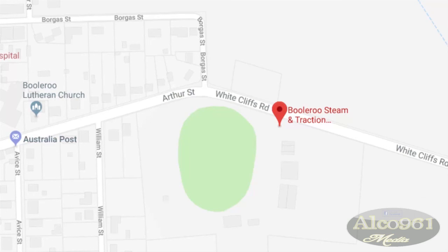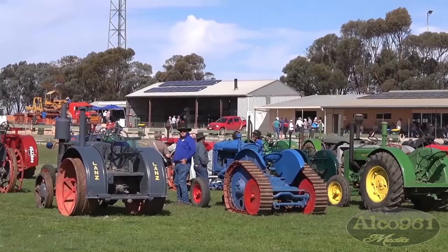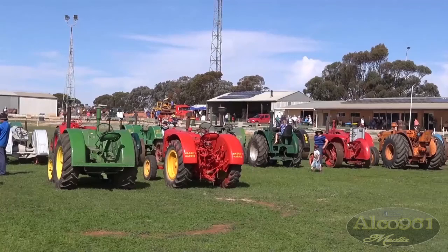The Booleroo Steam and Traction Preservation Society Museum is a world-class display that attracts visitors from all over the world. The museum features South Australia's largest collection of steam and traction engines, with more than 150 machines on permanent display.